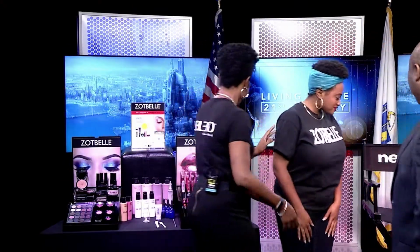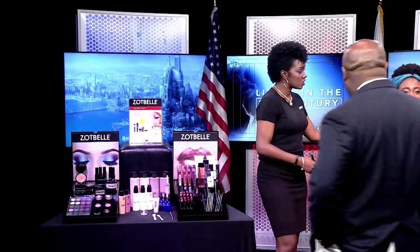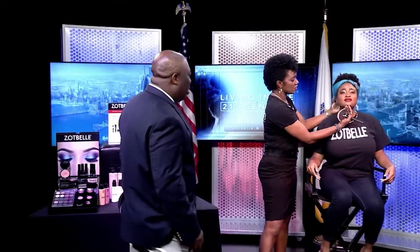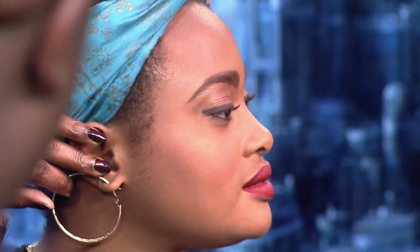Okay. Oh, nice. So now to look at Jazz. Sure, definitely. So I've done Jazz's makeup. She has on her foundation. When you're matching your foundation, turn your head to the side for me. You want to make sure that the foundation matches with the neckline. Now, sometimes some people go in and they match on the hand. That's a no-no because the complexion on the hand and the skin are two different things. So you want to make sure that it matches back.